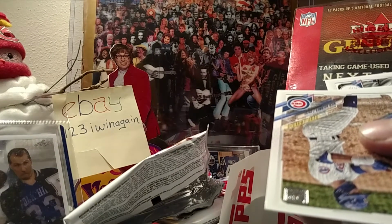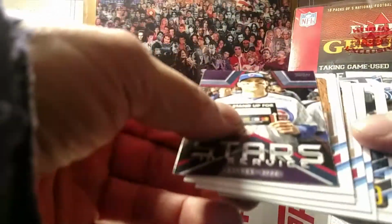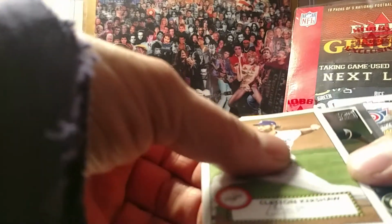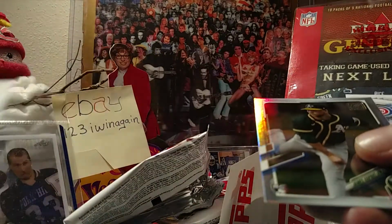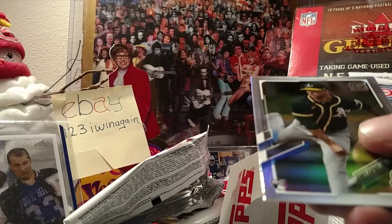I was thinking I got another one too. Check it real quick. Yeah, Clayton Kershaw. Yeah, that's got them too. So I wonder if every one of them's like that. Yeah, I didn't notice them on the ones I got earlier today.